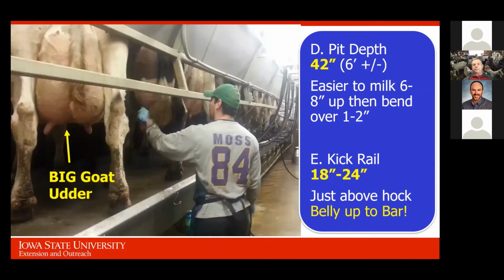When we take a look at this, there's a big goat udder here, no doubt, but when you take a look at pit depth, this is kind of what we want. We want to make sure that the back is kind of straight. And when you look at these goat udders, that goat udder is going to be pretty darn close down here, so they probably are going to still do some bending. And so even the 42 inches might not be enough for somebody that's 6 foot, depending on where those goat udders are. The kick rail, again, is 18 to 24 inches. This one's actually about a 26, but if you get that down into here, right above the hock on the goat is a pretty good place to be. So you want to be able to belly up real close to the goat here so you don't have to bend over too much.